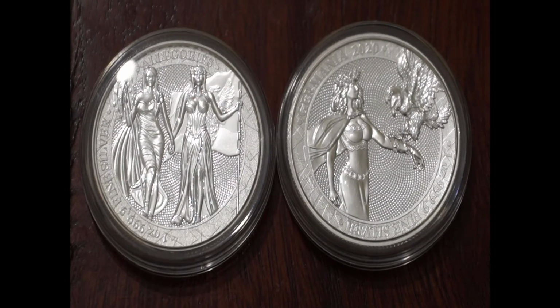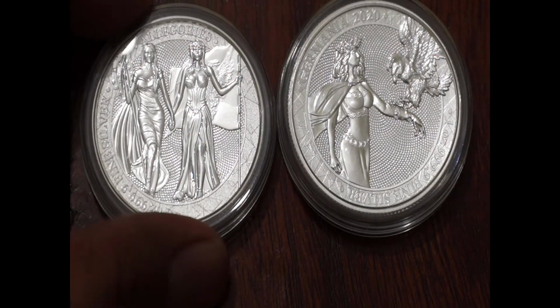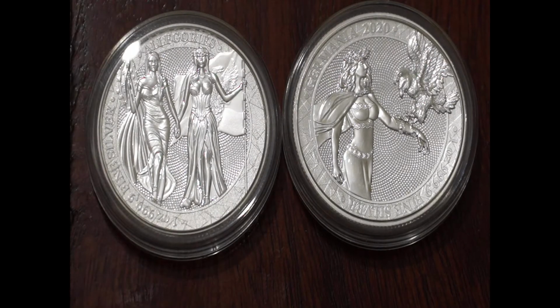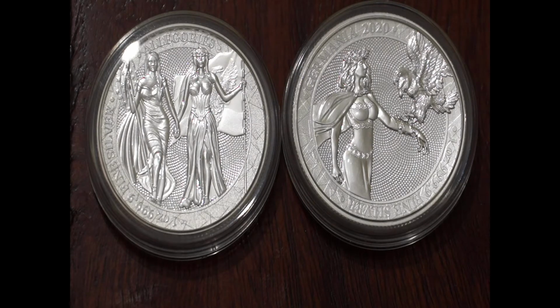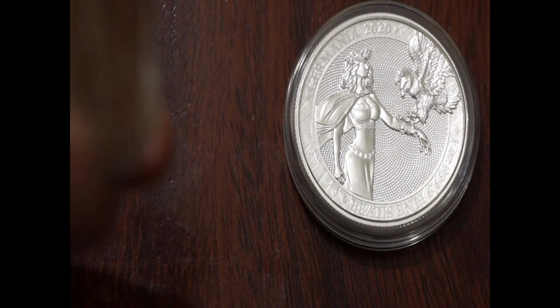They look stunning. The details, the quality of minting is really good, simply because Germania is not producing these coins a lot. So there is a limited number of coins which have been produced, and that's why they have been able to keep the quality. They have got other coins, the Dragon series, and another series is the Mythical Creatures series. So they have got a lot of coins, but all their coins have limited production runs.